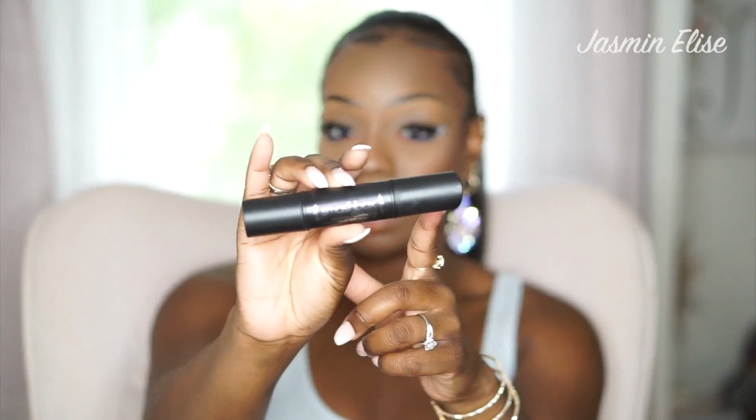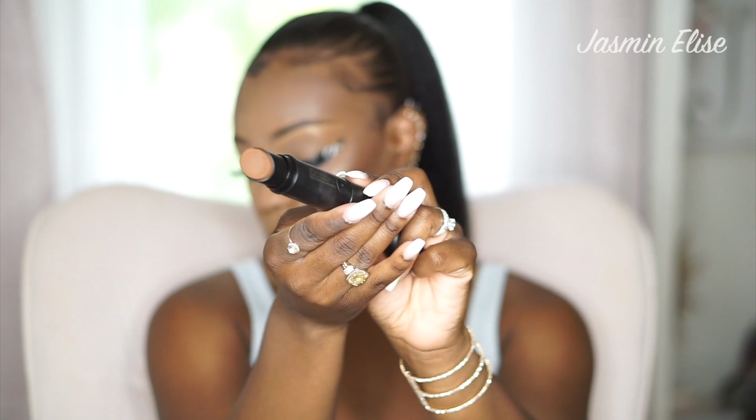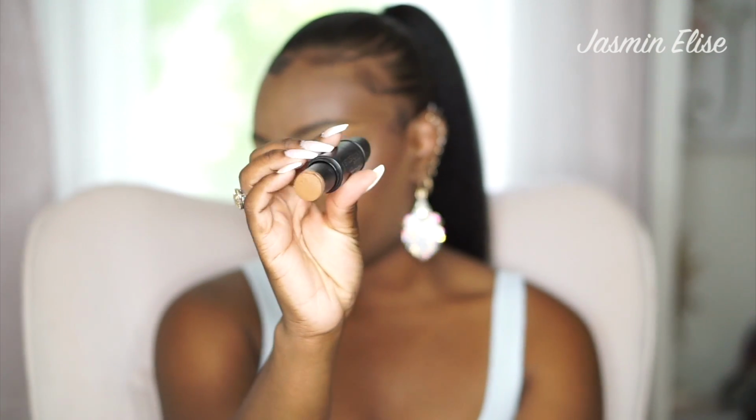The next is Smashbox Studio Skin Shaping Foundation. It has the soft contour on one end, and then it has the actual foundation on the other. I am the shade 4.1. So this side is the contour. So it's like a soft contour, and then on the other end it is the foundation. I've only used it like 2 times, but the 2 times I've used it, I've liked it. Like most stick foundations, it does kind of give you a little bit of a shine.